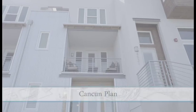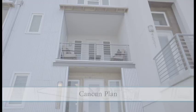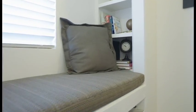That's perfect. So you get your style and design, and then you get it closer to downtown, which is great. And so what type of homes are we going to do? What type of floor plans are we talking about? We have a Cancun plan, which is a 2-bedroom, 2.5 bathroom, 2-car garage.